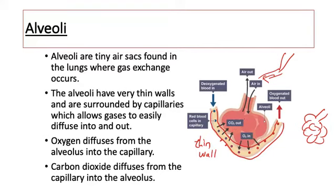So when the air comes down, it goes into our little air sacs, and the blood is flowing past these air sacs. And now that blood has collected carbon dioxide from all the cells of the body. So it's absolutely full up with loads of carbon dioxide. So what happens when it gets to the air sacs? Well, the carbon dioxide, you see these little black arrows, the carbon dioxide diffuses out of the blood.